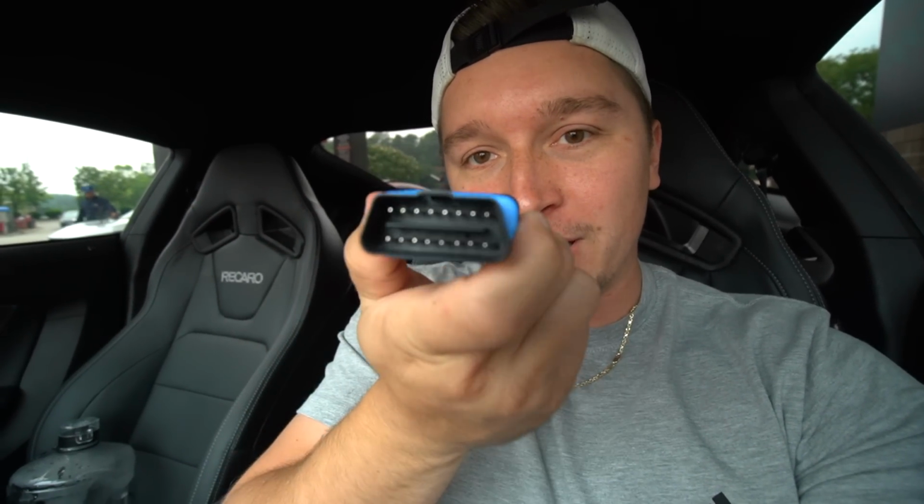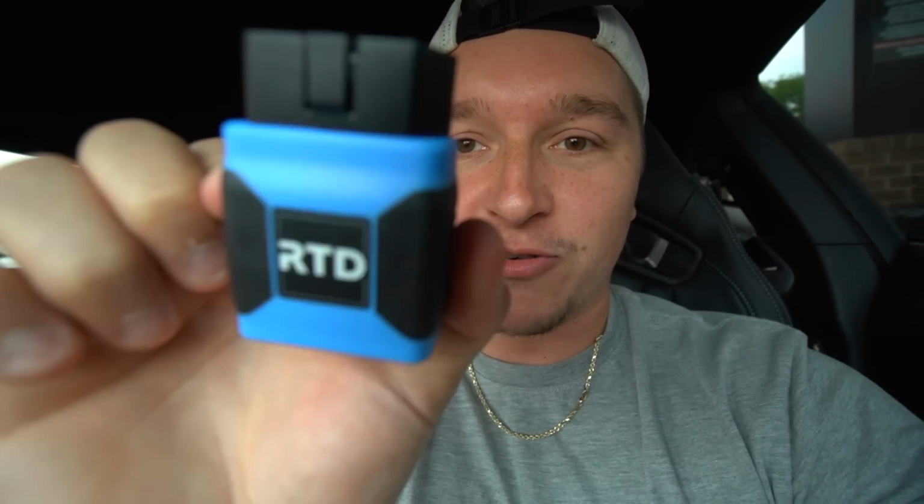All right, so listen up. First things first, the RTD tuning device. This is like the newest stuff on the market right now. This allows you to plug it in, OBD2 port, bam, and pretty much download data logs, send them to your tuner, and link pretty much everything through a tablet or a smartphone. I'm gonna give you guys a little rundown as to how I got screwed and why I hate this little device right here, and this one specifically.